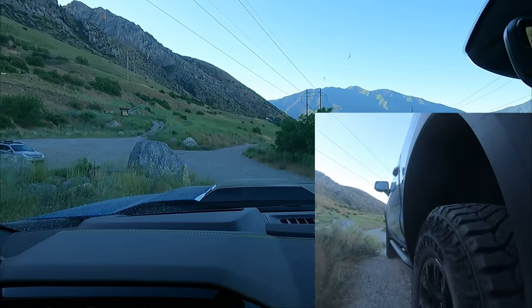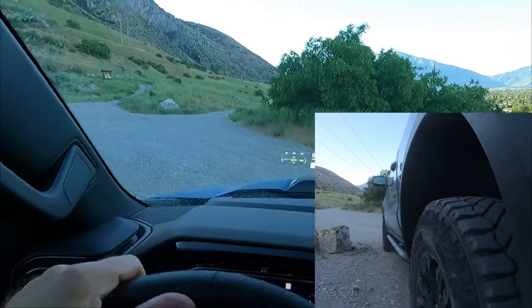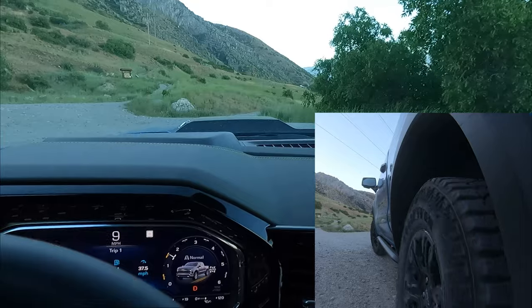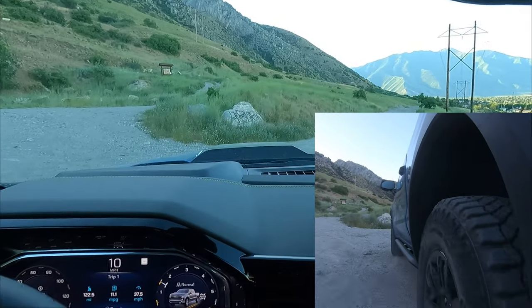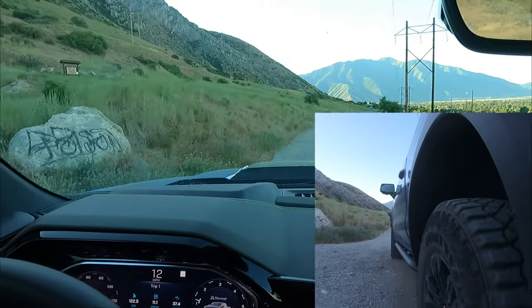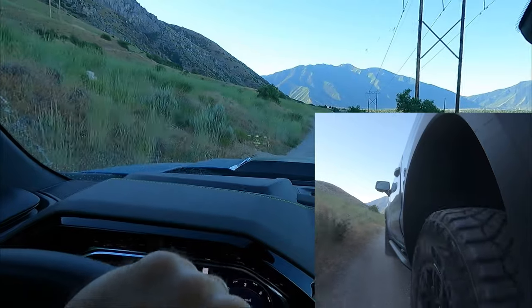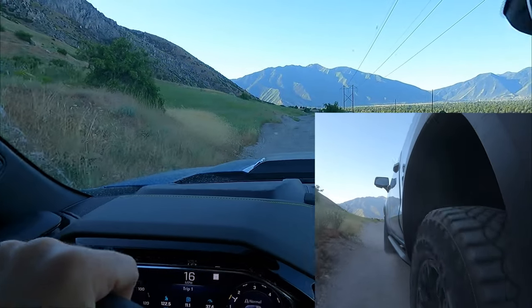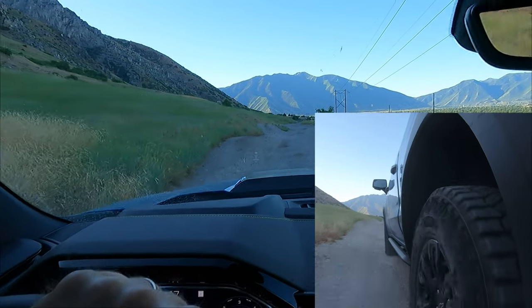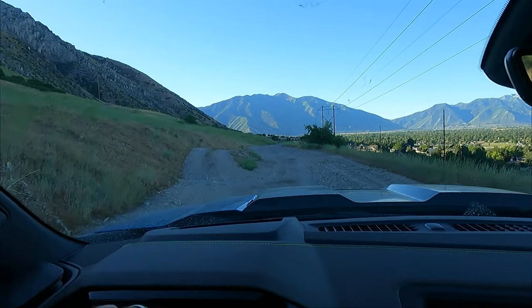It's definitely not the fastest. It's not as fast as the Colorado ZR2 through that stuff. But on the flip side of that, it's also a little bit smoother, it feels like to me. So having the long wheelbase and wider stance seems like it makes for a much more stable ride, but it's just not able to go through that quite as fast as the much lighter Colorado ZR2.